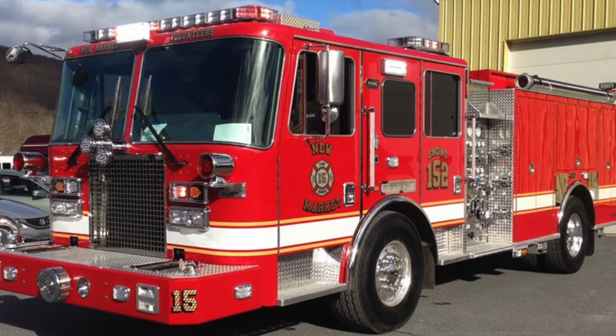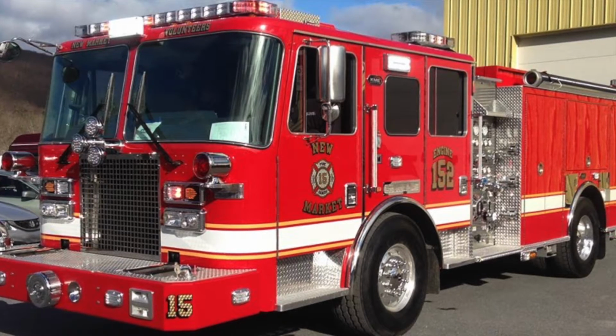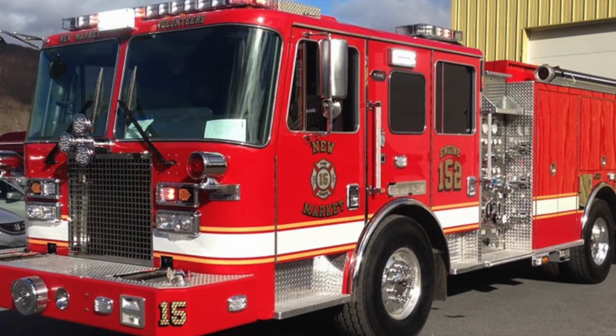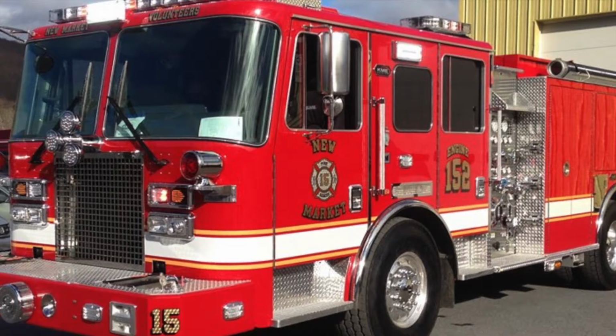A fire engine. Now I know what you guys are thinking. How the hell is this more interesting than that 8-wheel truck, or hell, even a monster truck? How is a fire engine better? Tell me. Well, let me start off with this.